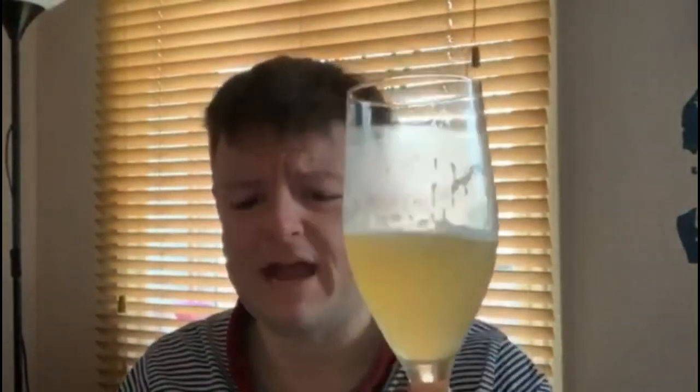This is a small beer with a very big flavour. I love it. 3.6%. Big Smoke Breweries, Cold Spark, Citra, Lactose Pale Ale. It's a 4.3 Bob beer.